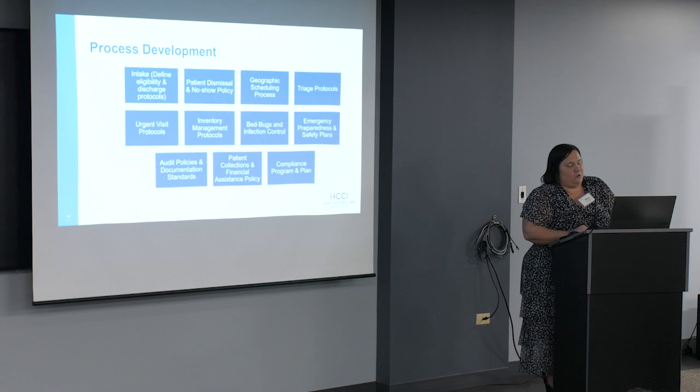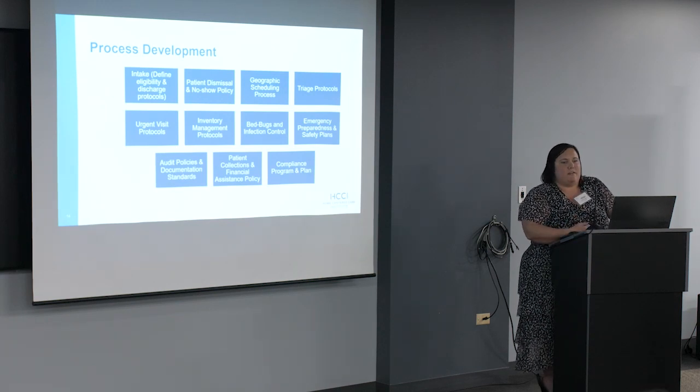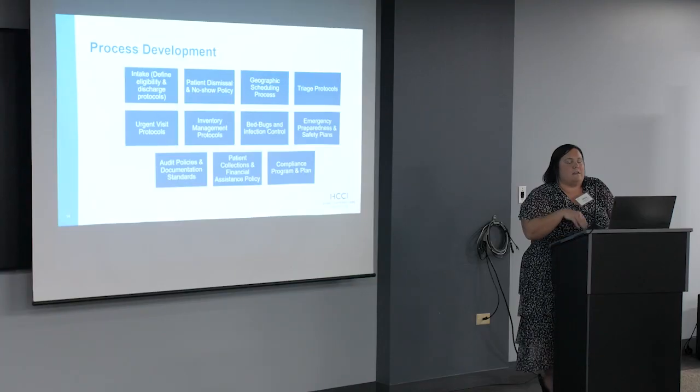Patient collections and financial assistance policy. With our group of vulnerable patients in the community, they often cannot pay their co-pays. They won't pay for the visit. How are you handling those? Do you have protocols for that? Do you have it in your initial handbook that you provide them or in their folder? Are they signing something? Are you educating them on your policies and procedures? Or are you just handing them a folder with vital signs and how to contact you? That initial visit is crucial to go over everything for your practice so you are covered and it's documented.